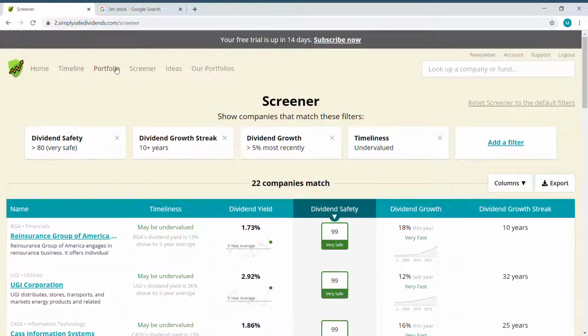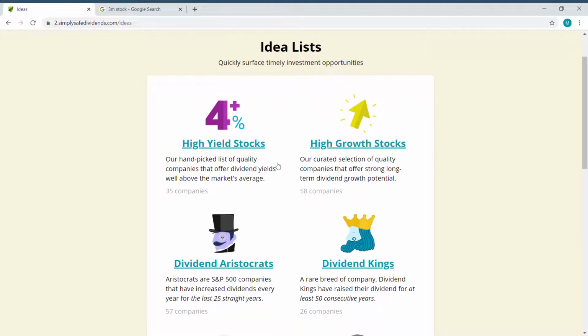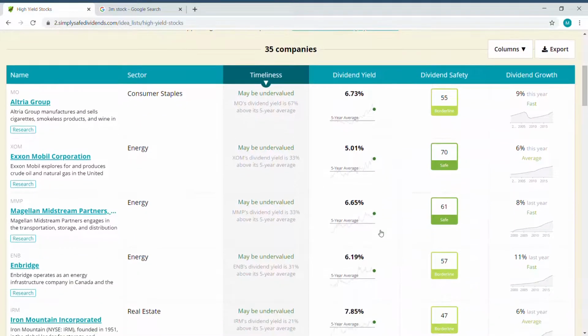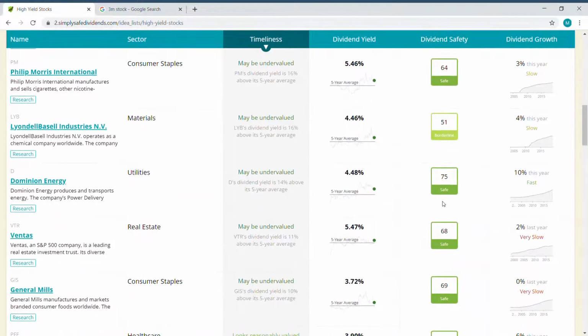If you go to ideas, they give a list of stocks. So let's say high yield stocks, anything over 4%. They have a list of them all here, but not the same as the screener. So the dividend safety is not necessarily what you want.